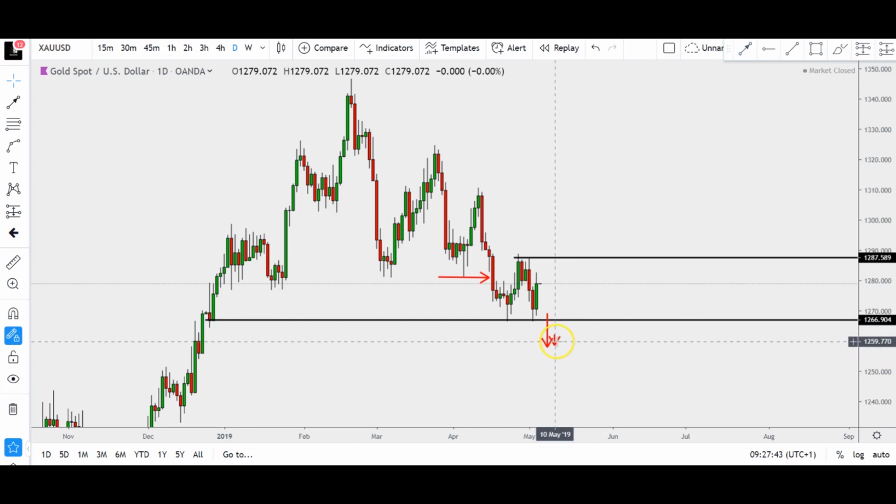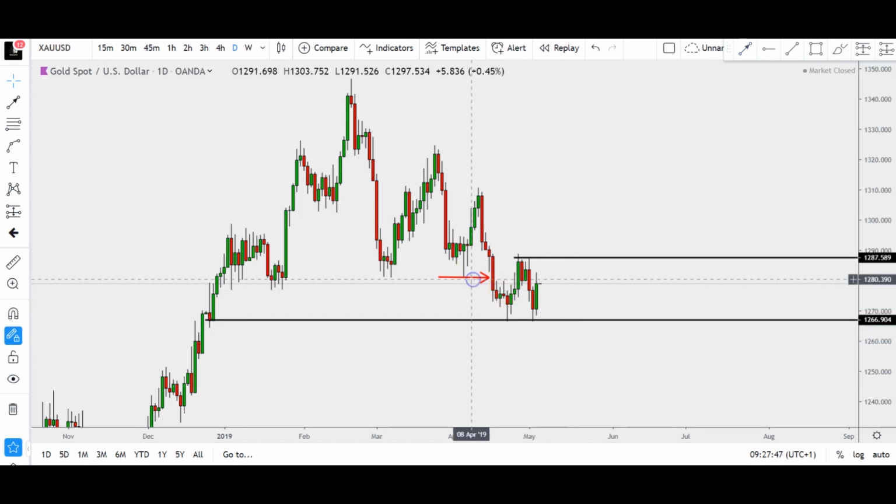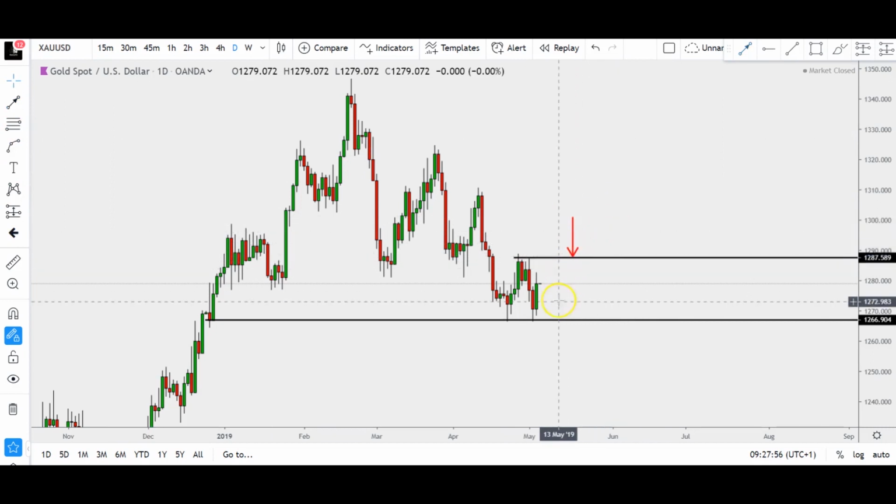Now, if this support level holds, then what we can be looking at on this pair is a potential push back to the upside, testing some of these resistance levels here around 87.58. That would be the ideal trading opportunity to see price come back into these levels here. With this bullish momentum, we could see some price push up into these levels. If that happens, then what I'll be looking for next week is to see how price starts to react in and around these levels here.